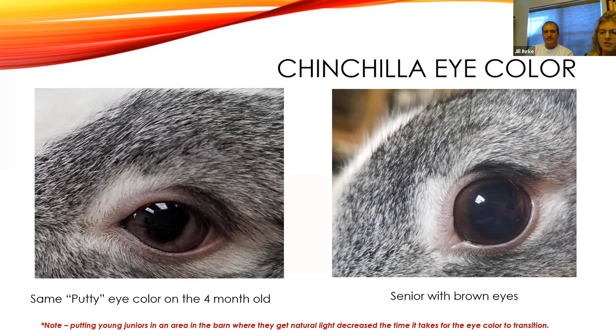We have a couple of cages in our barn that are near the windows, and those get moved around a lot with the juniors, and we just give them time there, and it moves along. Each rabbit moves along at its own pace. Are there times that we don't pull a junior to show? Yeah, because it's in the middle of that transition, and the last thing you want to do is take it to a show and the judge goes, oh, it's marbled, or DQs it. So you just keep them at home.